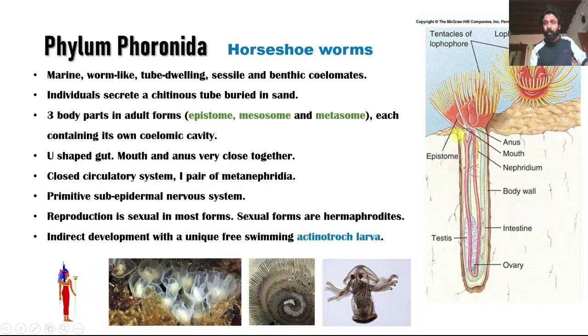And the third portion of the body is the longest portion, which is known as the metasome. Metasome includes the trunk of the body. Look at this image. You can see the trunk of the organism here, and the trunk of the organism is also termed the metasome.